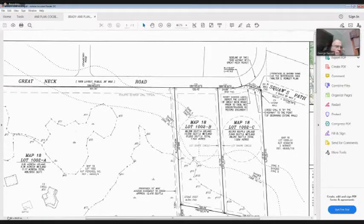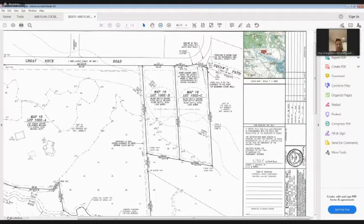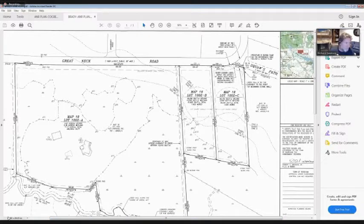Anything else? Looking for a motion, George? I make a motion that we endorse the A&R submitted tonight for lots 1002B and 1002C on map 18. Second. Richard, include 1002A in your motion too, because that's part of it. And 1002A, sorry, thank you. And this is as an A&R, not a subdivision? Endorsed as an A&R. Okay. Any discussion? All in favor? Aye. Aye. Aye. Opposed? None. Motion approved. Thank you all.